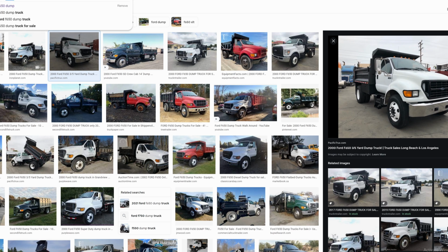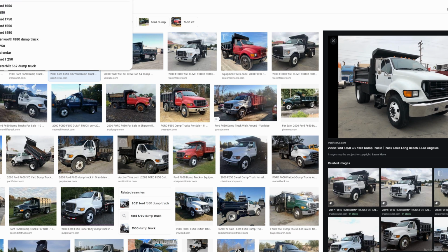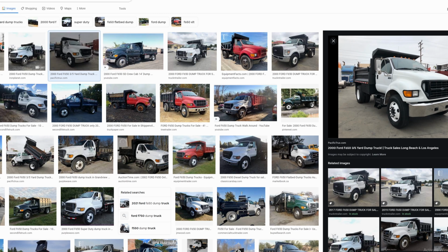I don't really want to get into a CDL right now. So if I could keep it under, in Georgia, you've got to have 26,001 pounds or under, and then you don't need a CDL to drive it. So I would like something like that. But yeah, diesel, dump truck, steel bed with a rock bed, and that's been kind of hard to find. So we'll see. Maybe in the future you'll see it on here. That'd be pretty cool, huh?